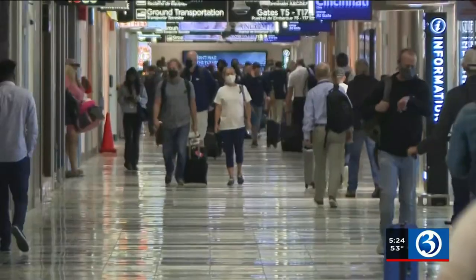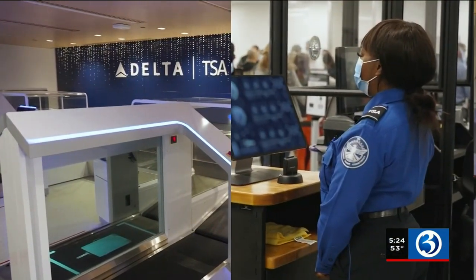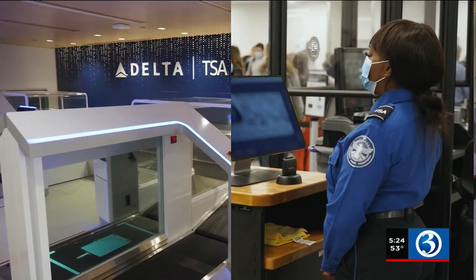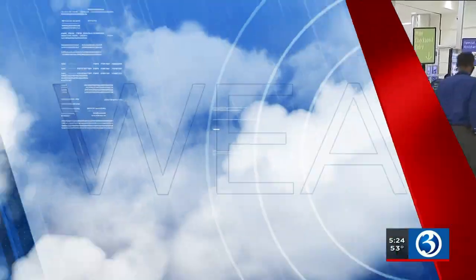Members of Delta's loyalty program SkyMiles, who upload passport details and have TSA PreCheck, can soon do this. It'll be a gradual rollout, though, and it won't be available at Bradley just yet.